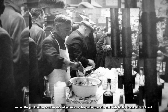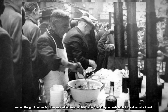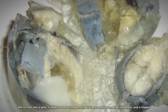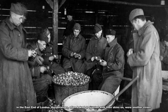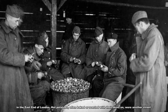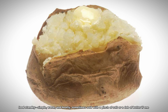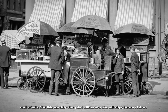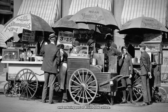Another favorite was jellied eels, a dish made from chopped eels, boiled in spiced stock and left to cool into a jelly. It might sound strange now, but it was affordable, high in protein, and a staple in the East End of London. Hot potatoes, often baked or roasted with their skins on, were another street food standby, simple, warm, and hearty, sometimes sold with a pinch of salt or a dab of butter, if one could afford it. Fried fish, especially when paired with bread or later with chips, became a beloved and enduring part of British food culture.